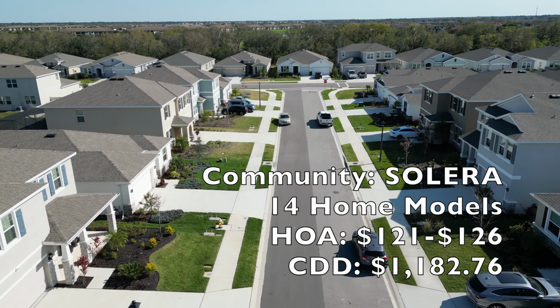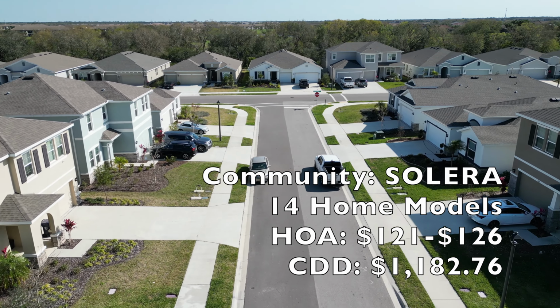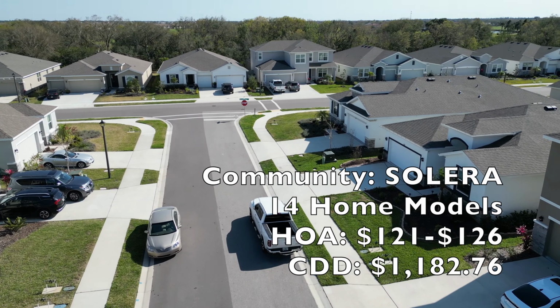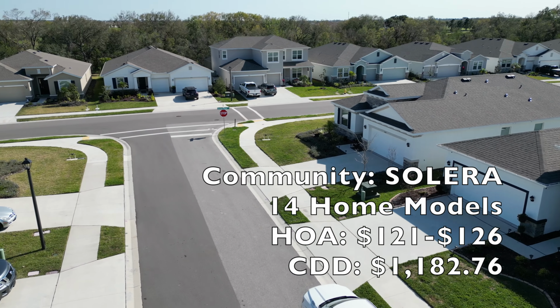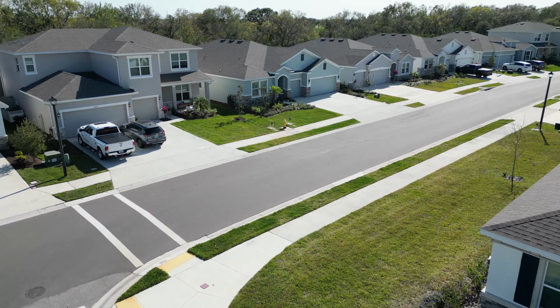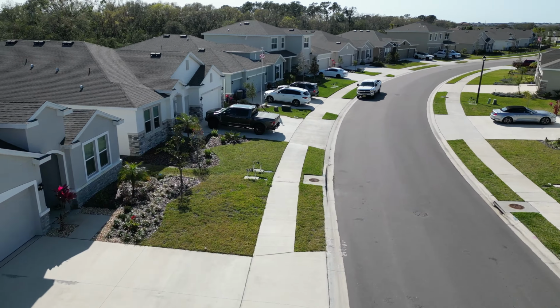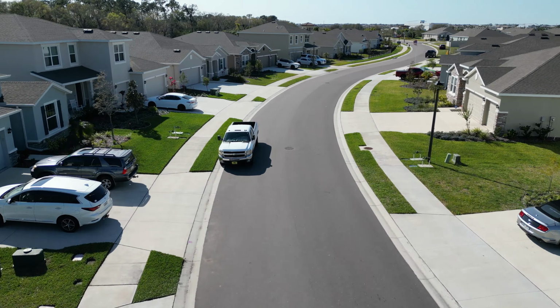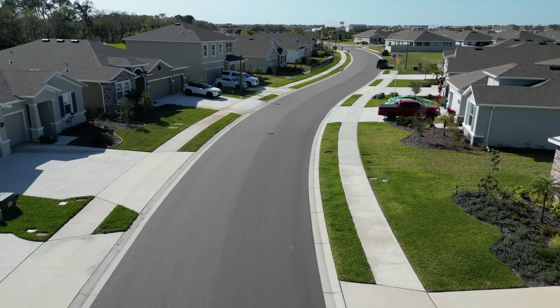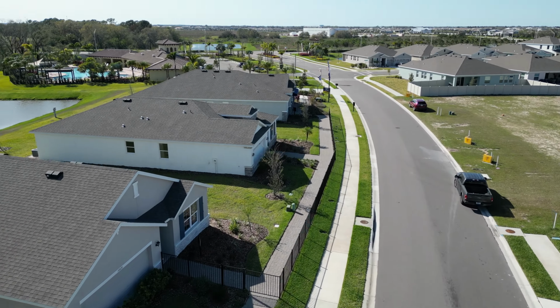Solera has 672 home sites, really great amenities for the $125 HOA, and the CDD is just under $1,200. As well, your kids will go to A-rated schools, and it's centrally located in Lakewood Ranch, so there's plenty of shopping and activities. And in terms of the models, they do have 14 different floor plans, so you never really see the same home twice all that often like some of the track builders.